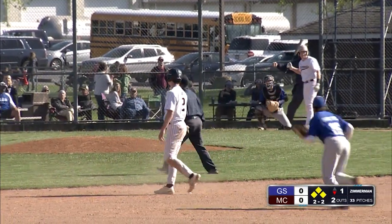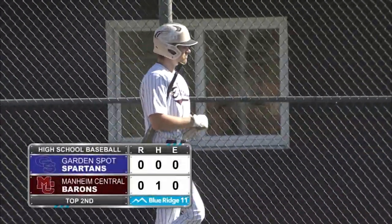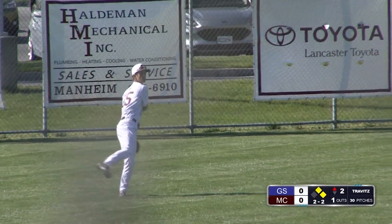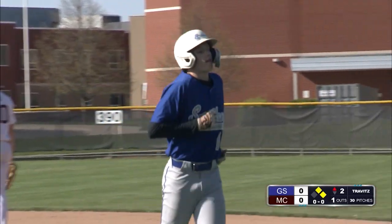Went with the curveball, gets the strikeout looking to end the inning. Garden Spot leaves the bags full. Again, the 2-2. Looped out to left field, tracked down by McGallagher. A nice play for out number 2. If that finds green grass, that could score at least 1.